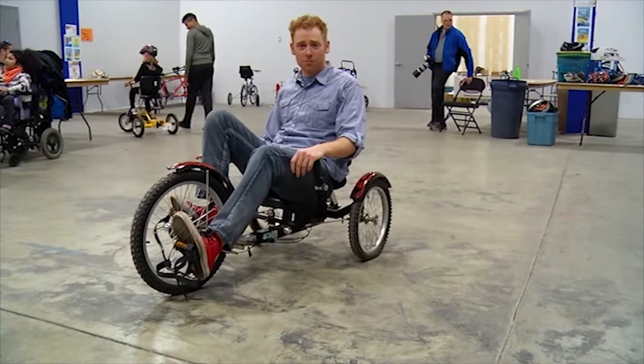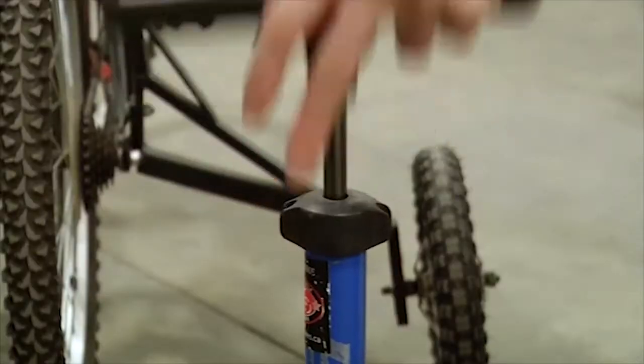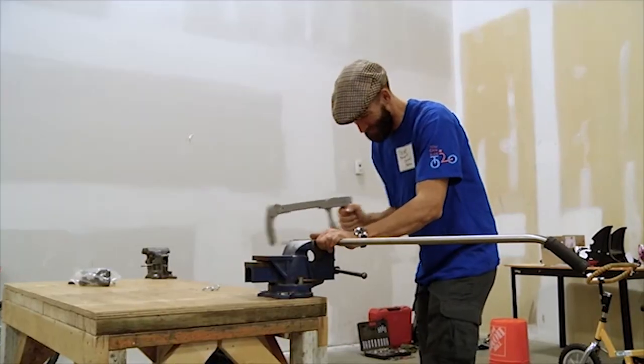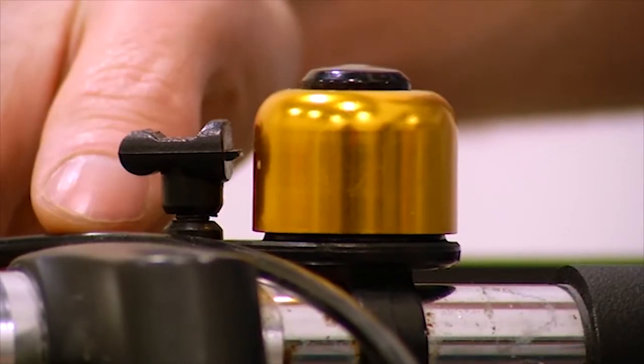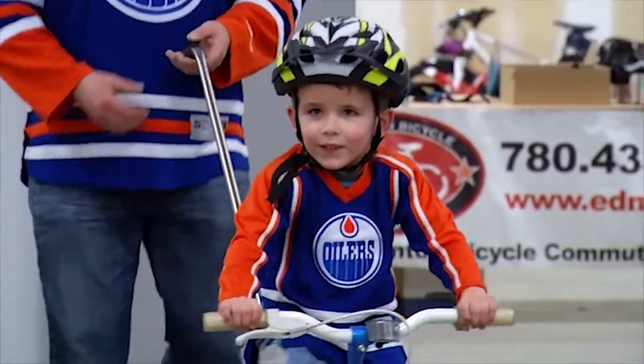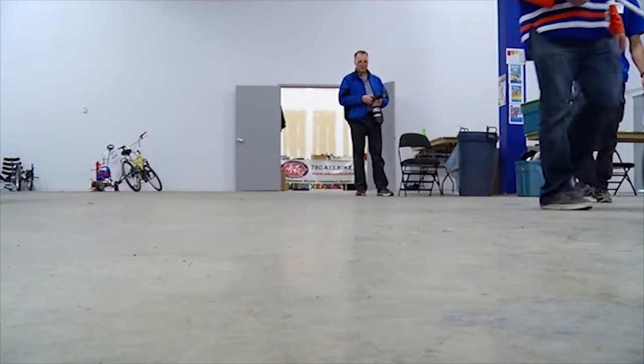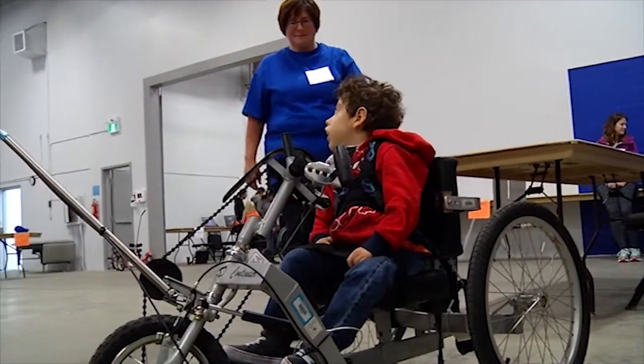Hey, I'm Nick McQuick, and we're here at You Can Ride Too, helping disabled children get a leg up on mobility. You Can Ride 2 has been around for close to 15 years. We originally started teaching kids to ride two-wheel bikes, and then we saw a need: what about the kids who would never be able to ride a two-wheel bike? What are they getting for opportunities to ride a bike? So that's how we started the bike loan program, which is what's happening here today.